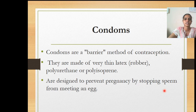Next one is condoms. This is another type of barrier method. In our previous class, we have seen one type of barrier method used by females, that was the diaphragm. Here we are talking about condoms. There are two types, male and female condoms, but male condoms are the very familiar ones. And these are a type of barrier method that is used by males. So it's a part of the barrier method of contraception.